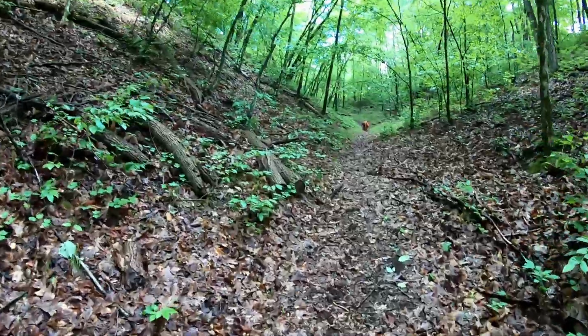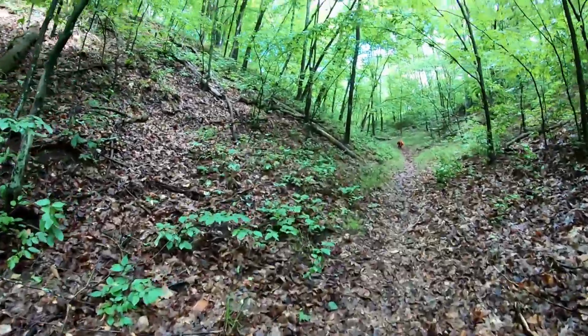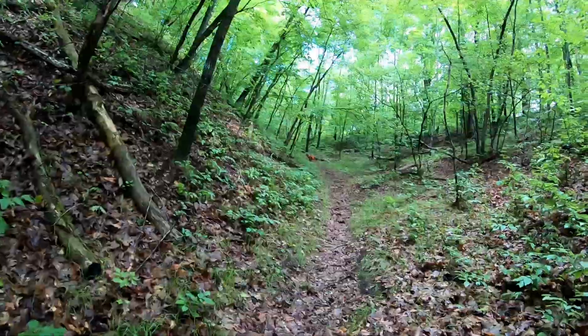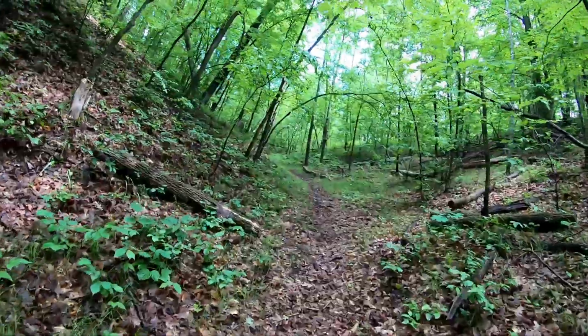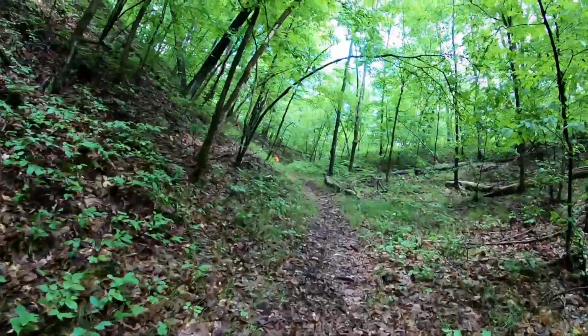So we set up camp, found a little place in a meadow, and now we're slack packing. Well, I'm slack packing. Lola is graciously carrying our food and her water. I'm carrying my own water. So she's a trooper.